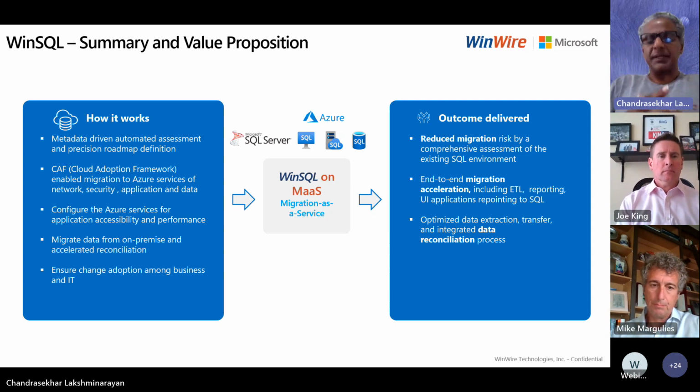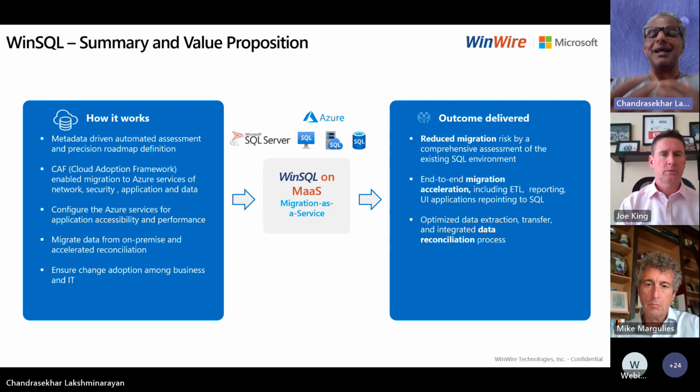It's not about just the database. I've said that a couple of times in the past. It's about the estate. It's about the integrations. It's about the application. It's about the reporting. It's about the downstream impact. All of that becomes part of the migration. And that's why it's not a simple DB export and a DB load. It's much more than that. It's about the processes that drive the database to what it does at this point in time.